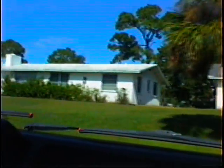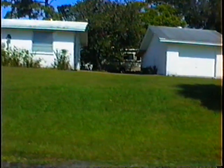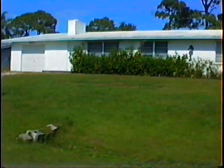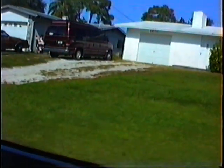Trees. Lots of pretty trees, including a palm tree in our yard. This is the little freestanding garage out there. Cool. And that is the house. I'm going to pull into the driveway.